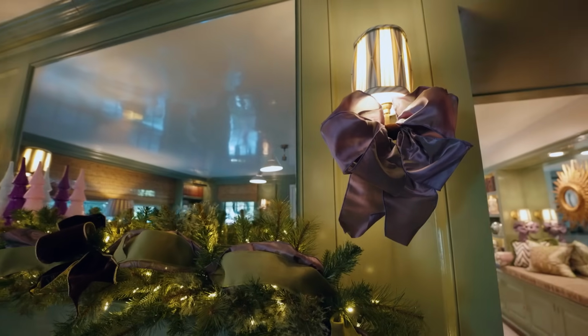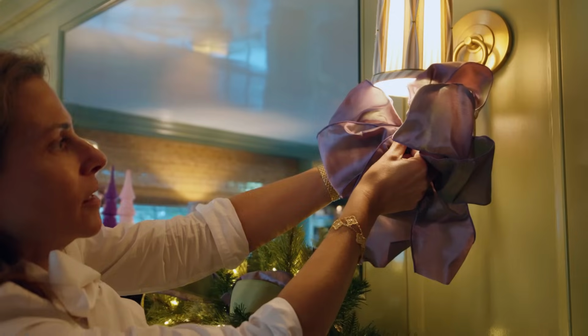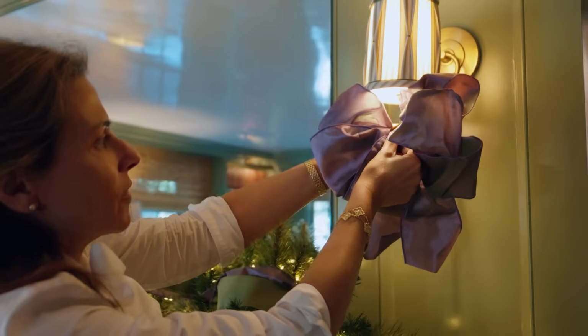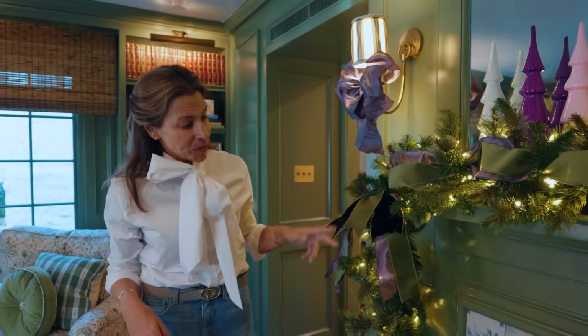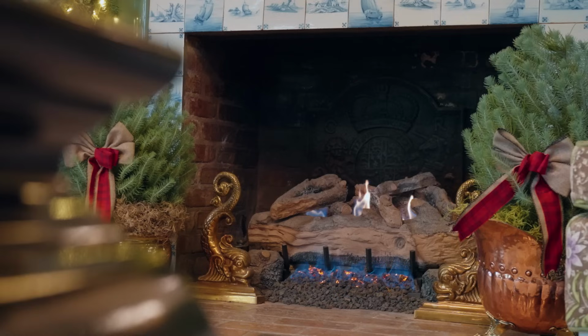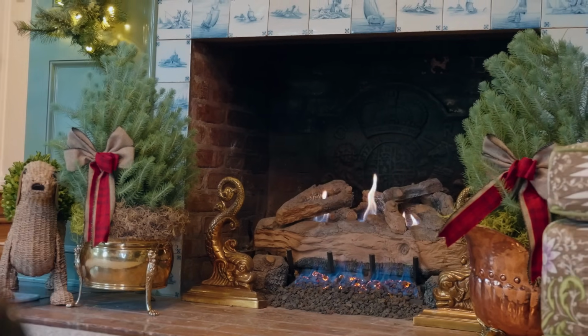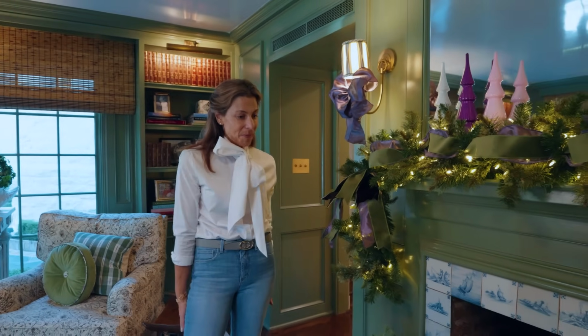And so I had bows made that were put on the lamps right here. And the same sort of ribbon is going through the garland that's around the fireplace. The fireplace is original. We didn't change that when we moved into the house. I love the blue and white Delft tile. I just added some andirons there, and you can see it's flanked by some copper pots.